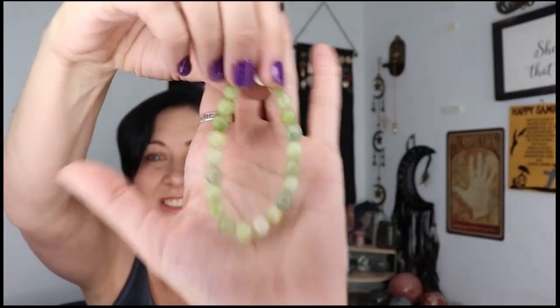I don't think there's anything in the paperwork about the crinkle paper monster, so we're going to move on to the next item. And it appears, yes, it is Chinese jade.